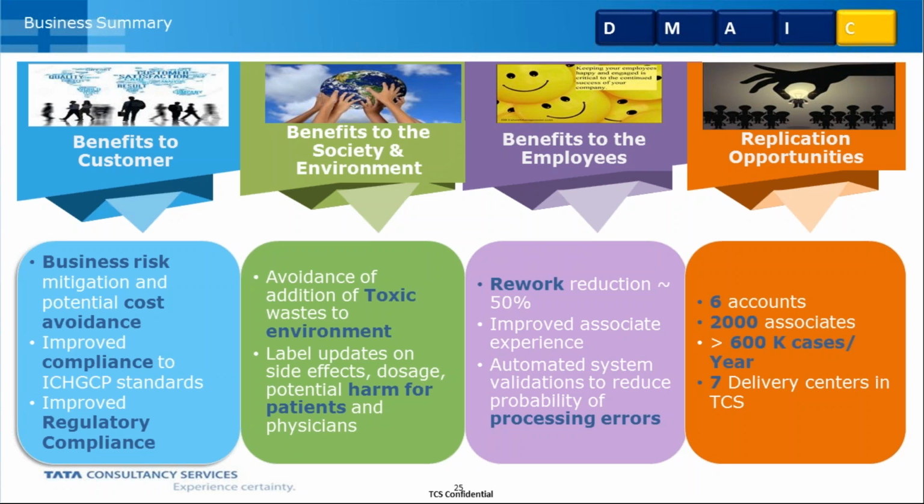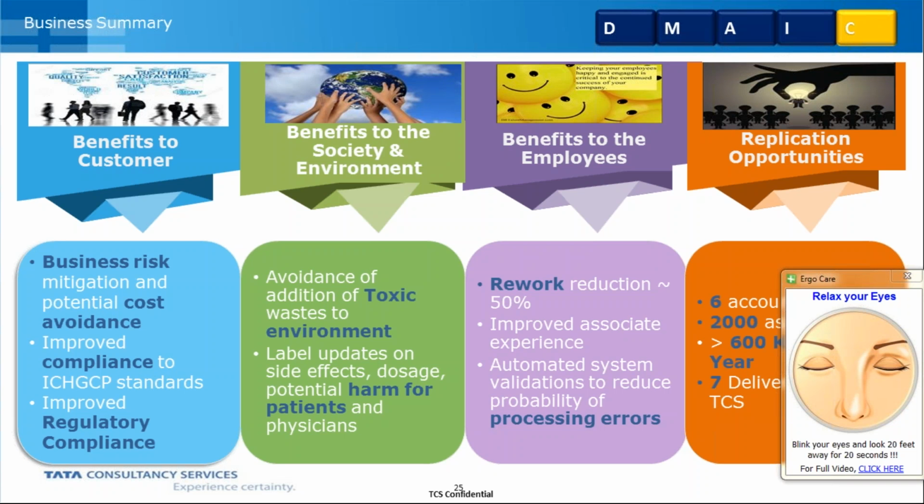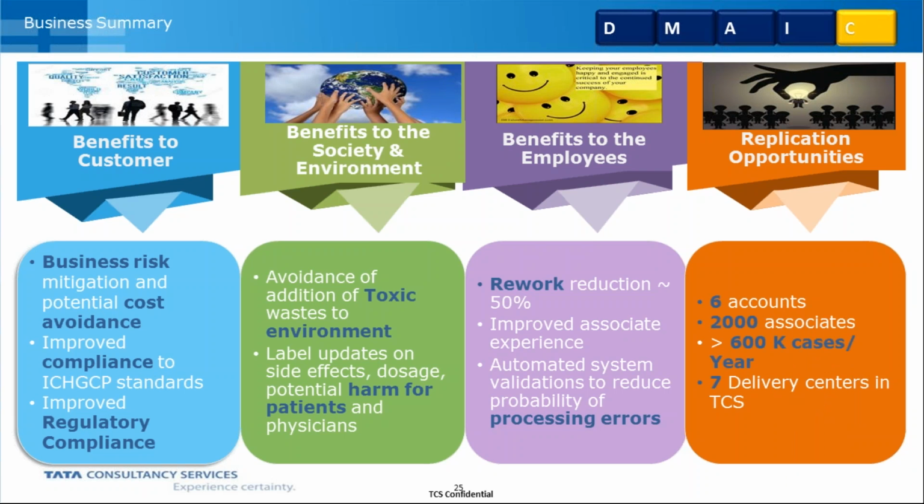Other than these tangible benefits, with a deep conviction, I can say that this project will benefit the future generations, because the drugs which are under development now will be released into the market 5 to 7 years down the line, and it will come out with correct prescriptive guidelines, labeling instructions, and dosage instructions. Thus, I can proudly say that this project is benefiting the society and the future generations to come.